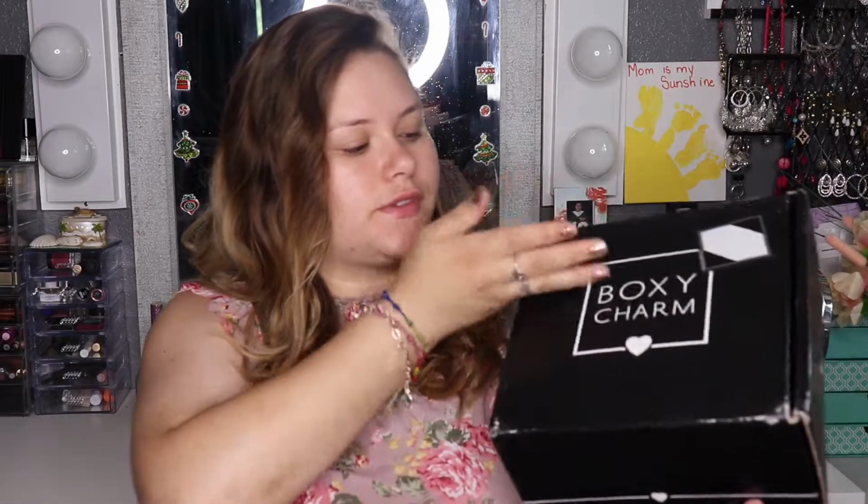As you can tell, the box is pretty big, bigger than the regular BoxyCharm. The regular one is maybe half the size or 3/4. So that's what it looks like inside. And here's the postcard, and this month's theme is Getaway, BoxyCharm Getaway. It has all the stuff in the back.